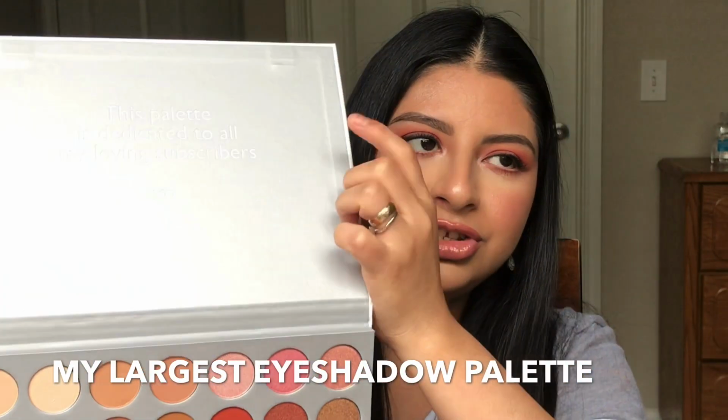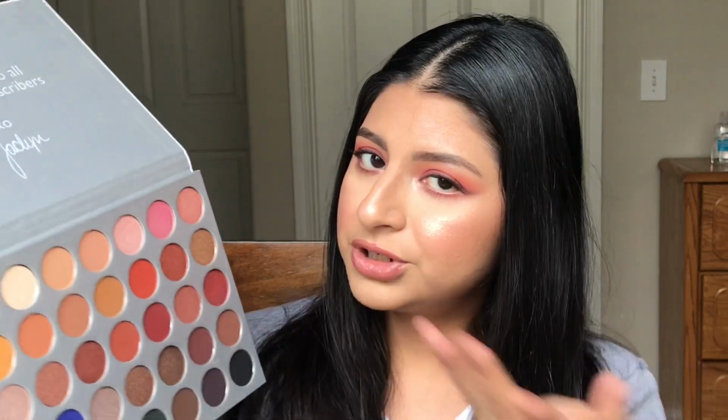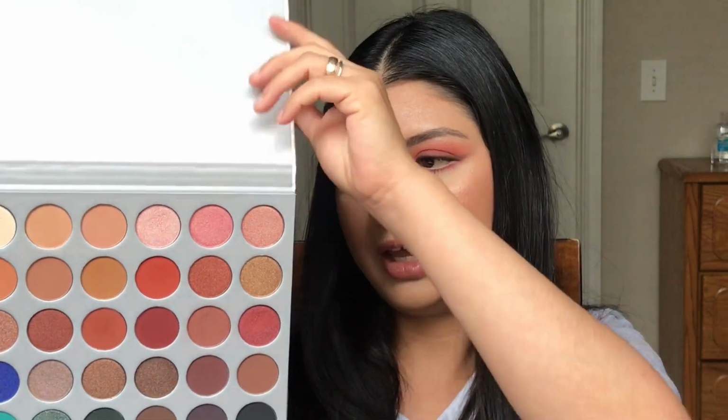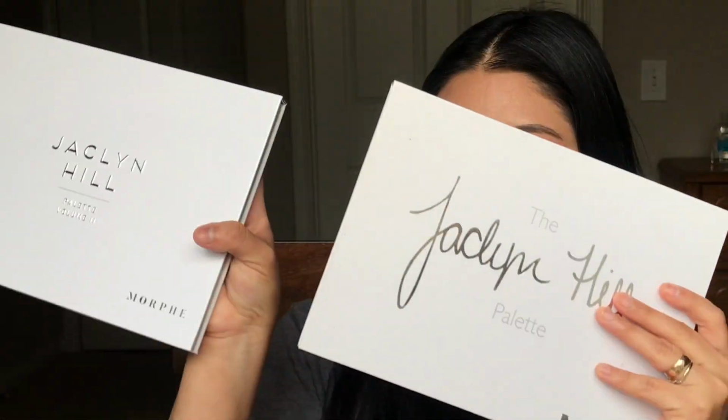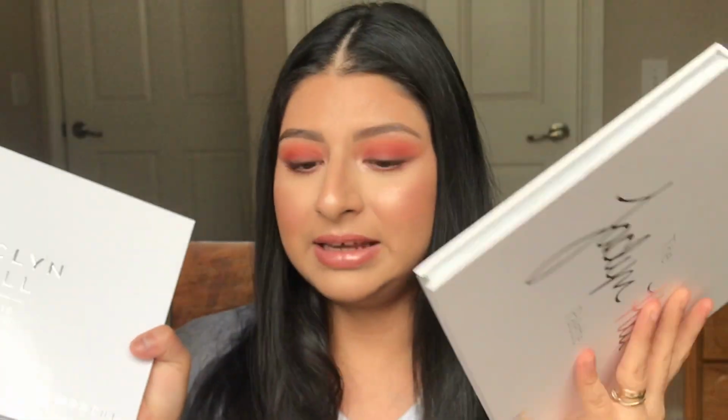This is the first version that she came out with, and I know the package is different from the ones that she's selling right now, but I got this one. This is one of the first ones when she released the palette. Okay, this is the one that is going to get dirty. The other kind has a glossy finish in the package, so if it gets dirty you can wipe it down. It's like this kind, you see, and this one is kind of matte, so if it gets stained, it's there, you cannot remove it. So yeah, these are the biggest palettes that I have.